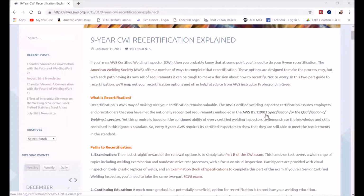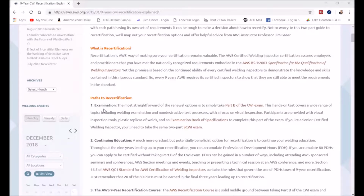You can read through some of this, and it gives you AWS B5.1 2003. But actually it's 2013 that we're using now, so I'm going to show you 2013 also, and you're also going to need to reference the QC1 2016. But one path you can take is Part B, the re-examination, and I wouldn't recommend that because it changes.